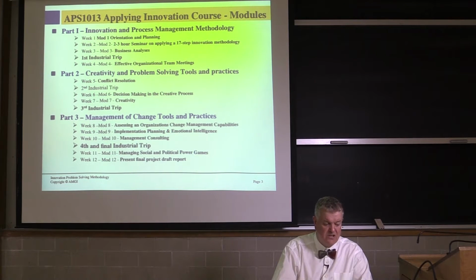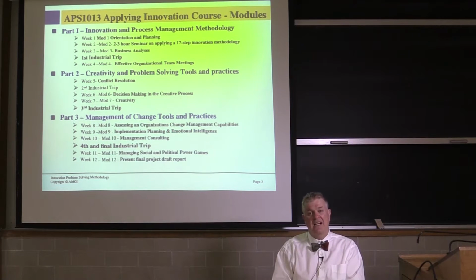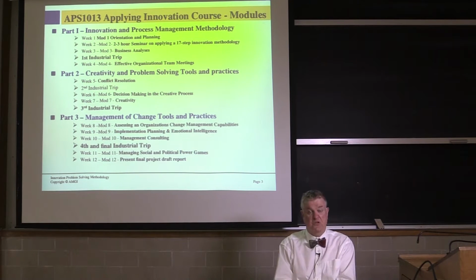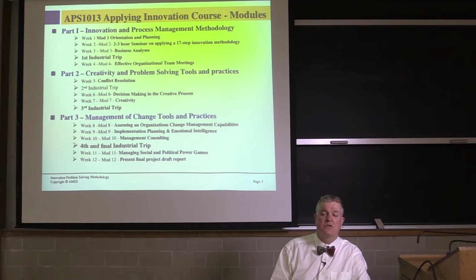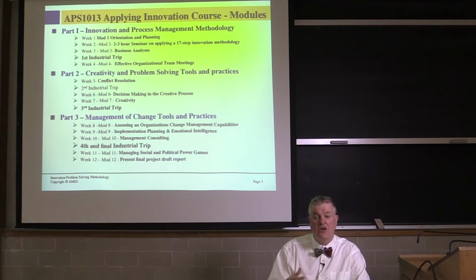There are 3 parts to the Applied Innovation course. Let me say right up front, ideally you've taken the Management of Innovation course. You don't have to, but ideally you have, because it teaches the broad concepts of management of innovation. How do you set a future state vision? What is the diffusion of innovation? What are the dimensions of innovation, from incremental to radical? How does innovation get diffused? How do you design an enterprise? How do you organize to transform an enterprise?